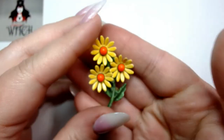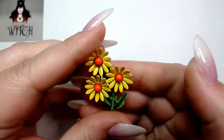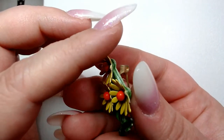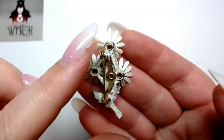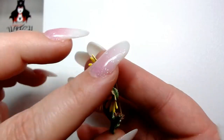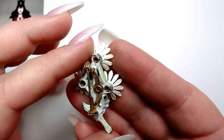All right, let's see. We have these little daisies. It looks like that petal's a little bent, but there, I fixed it. Look at that. It's enameled. These are riveted. Signature. Do you have one? No, you don't. This looks like something Art would make, but there's no signature, so.